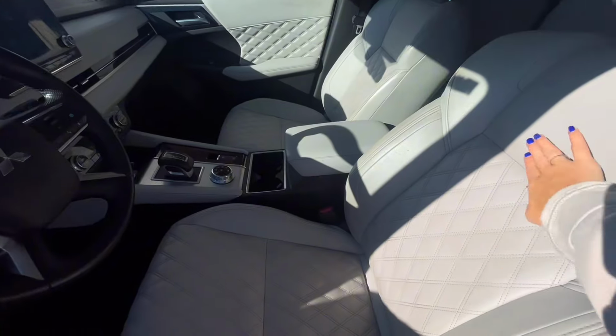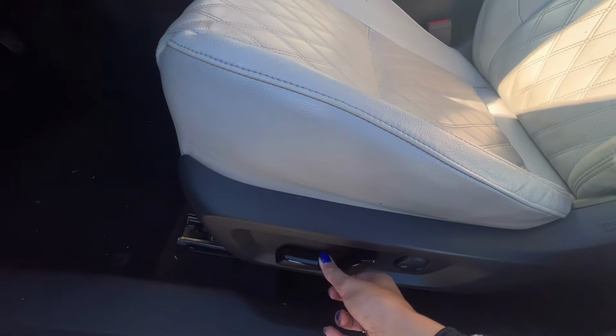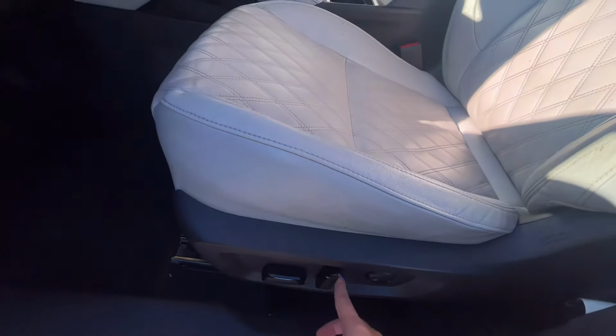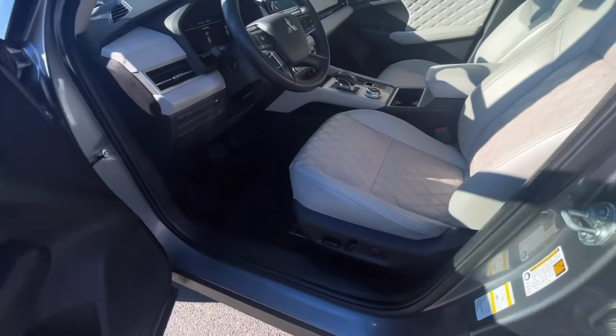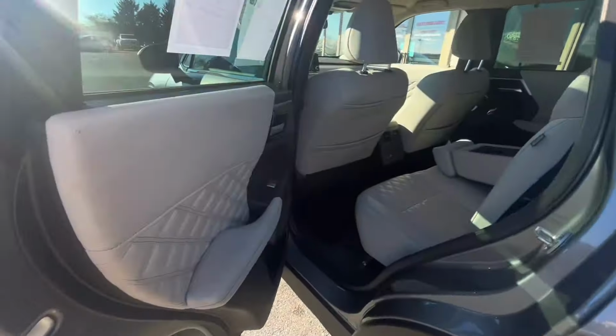The interior of this Outlander is a leather tan interior that is super comfortable to sit in, easy to clean, easy adjustments, all around very comfortable and likable. Now let's go ahead and check out the back seats.